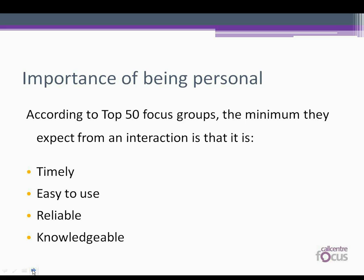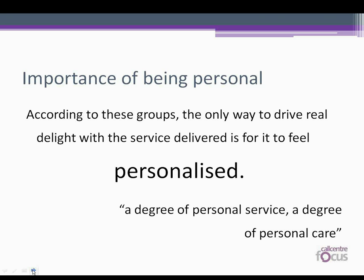But again and again during the focus groups, we heard that the only real way for a company to drive genuine delight in an interaction is to make it feel personal to that customer. It's important to make them feel the company actually cares about them and that a genuine effort has been made to make the experience a pleasure for them.